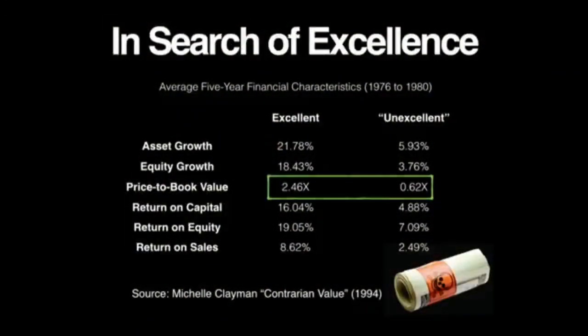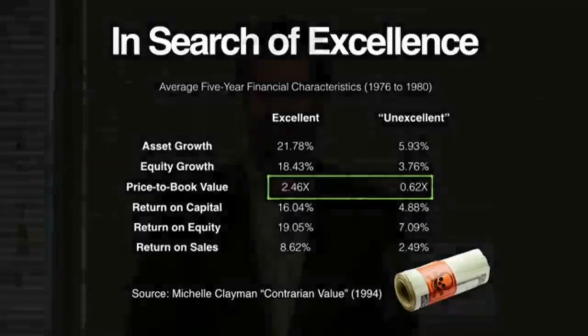This was an earlier examination conducted by Michelle Clayman. There was a book written by Tom Peters that came out in the early 80s called In Search of Excellence. And Peters said that he'd identified the characteristics that created excellent companies. And he looked at a variety of these sort of quantitative, financial type elements. The book has been described as the book of the century, possibly by Tom Peters himself, but I've never read it. But I've read the research, and the research is compelling.